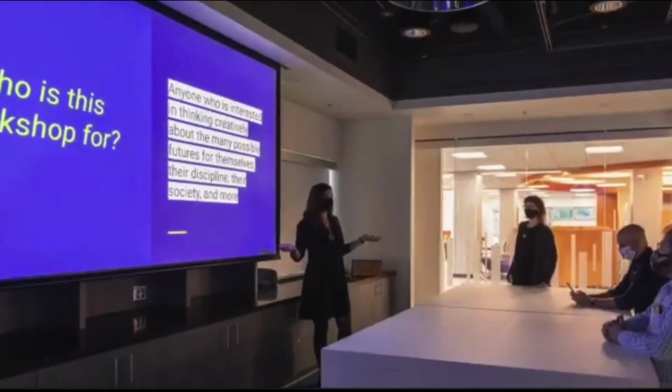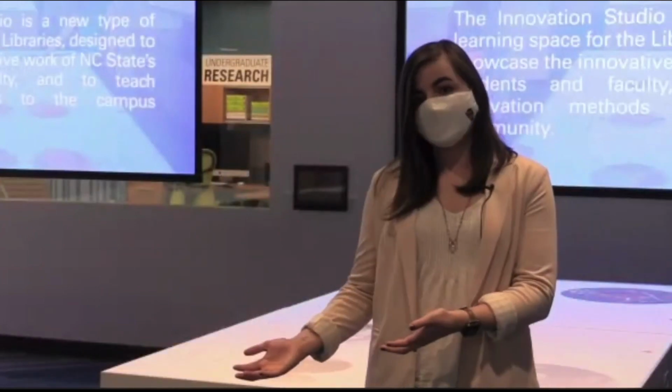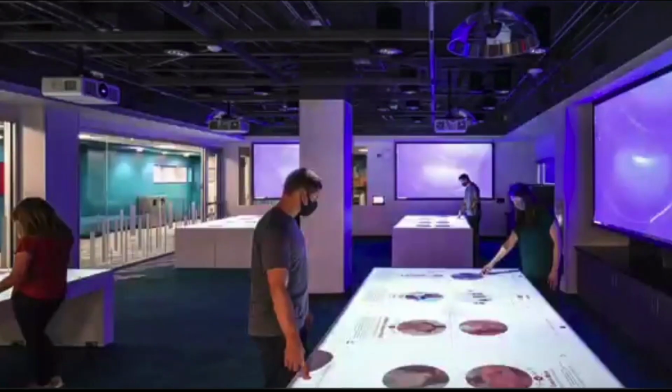So we also go into courses, and we'll give those general audience workshops to any course and customize it for whatever their subject matter is. So for example, we do an Innovation 101 workshop that involves going over case studies of innovation in whatever that particular field is. So we can do that for a course.